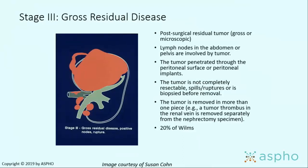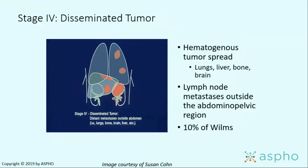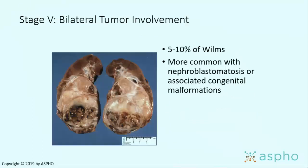Stage 3 are tumors that cannot be resected because of invasion into neighboring tissue or positive lymph nodes from lymph node sampling. And then stage 4 is disseminated disease to any of the metastatic places that we discussed. And finally, stage 5 represents bilateral tumor involvement for Wilms tumor, which is about 10% of the cases.